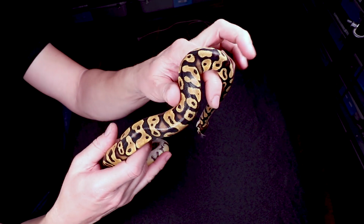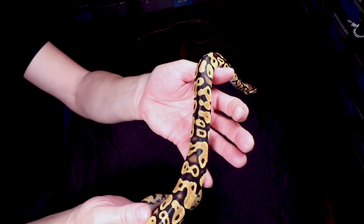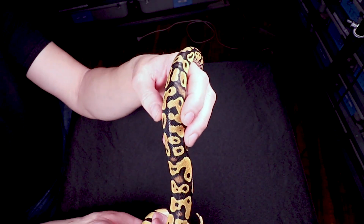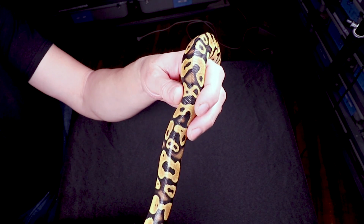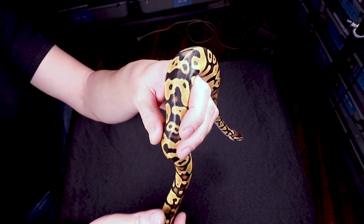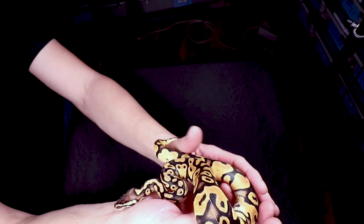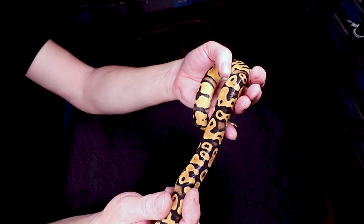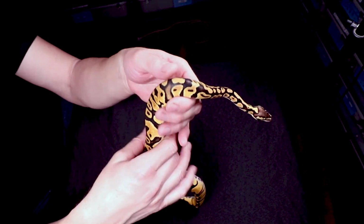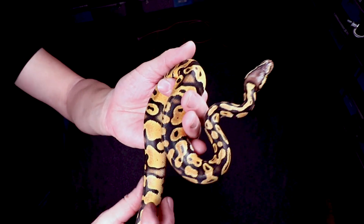It's kind of interesting. I have certain versions of pastel here in my collection, and some of them are really bright, and some of them are not quite as bright as this guy. It's interesting too, he's got a really dark background, which is kind of surprising. On the bright, it almost makes him look like a tiger or something. Really super awesome. Almost looks like he has inchy in him because it's really reduced in the back. Although the pastel can have a really jumbled up pattern. It almost looks like inchy right here.